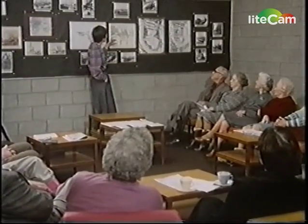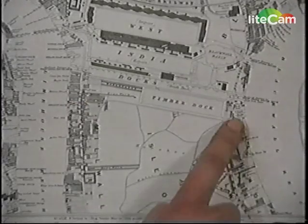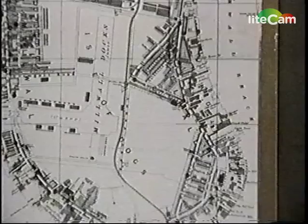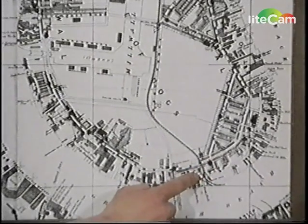This map's a bit later and we can see on it that there are the streets of Millwall and also the streets of Cubitt Town. It's actually 1862, so there's quite a bit of development by then. And then this map shows the Isle of Dogs in its modern state, fully developed with housing and industry.